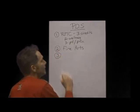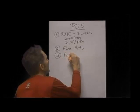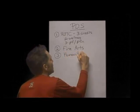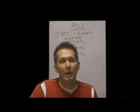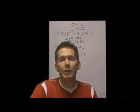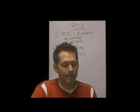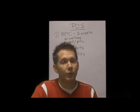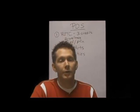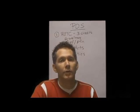Number 3 is going to be a humanities program of study. Now, here's the way it works. You'll see the list on your sheet, but classes like creative writing, mythology, speech are some of the English classes. There's 2 types of mythology classes this year. They're doing a regular mythology and they're doing a world mythology. Those are all going to count as humanities credits.